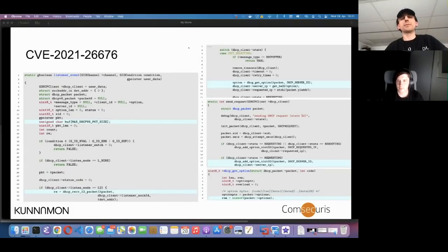Okay, sorry, let me back up. This is not correct. What we're looking at here is actually the DHCP server implementation, I think. Wait a second, I'm confused. Why are we looking at V6? Sorry, I'm confused. This has been almost a year ago.